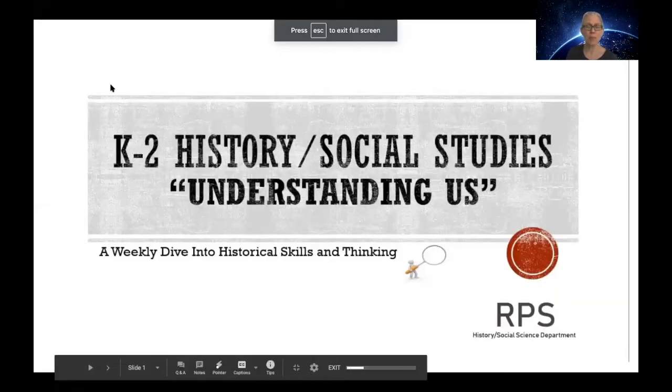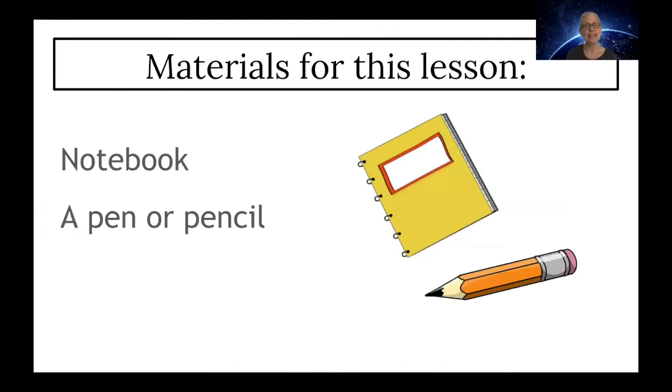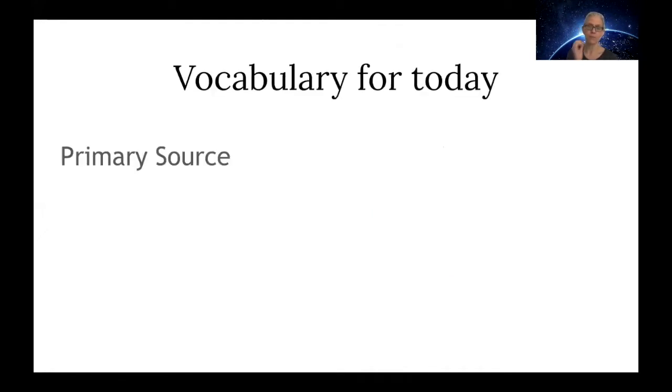So you need a couple of things today for our lesson. First, you need a notebook or paper, and then you need a pen or pencil, something that you're going to write with. There's one thing that you need to know today, and that's what primary source means.